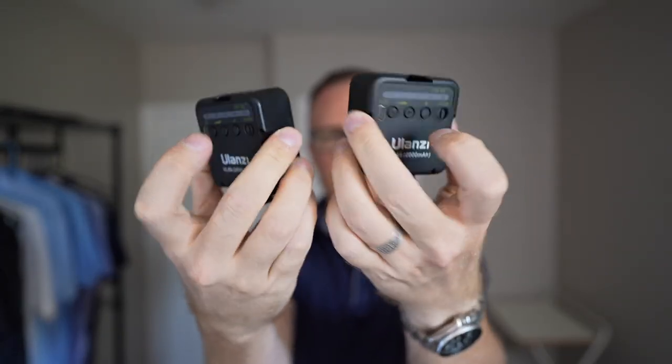Now I showed you the light that I basically use. That's like my main light. I did get some other lights just from Ulanzi. These are $25 each. I got one of them a little while ago and I liked it so much, I decided to get a second one.